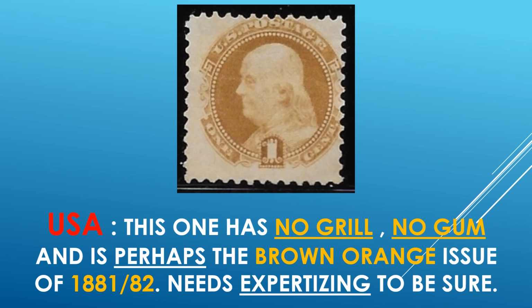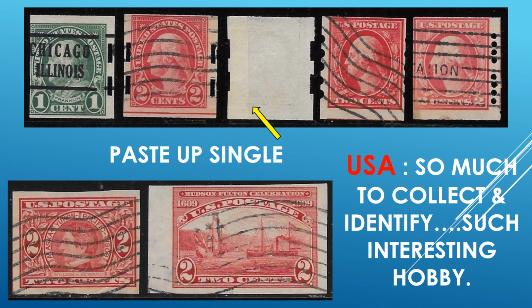And another US stamp. This one has no grill, no gum, and is perhaps the brown-orange issue of 1881-82. And this one, I feel, definitely needs expertization. And US stamps, once again, so much to collect and identify. Such a very interesting hobby.